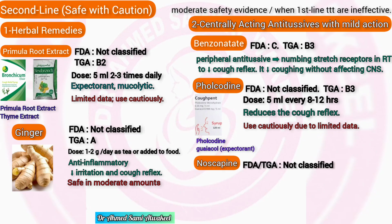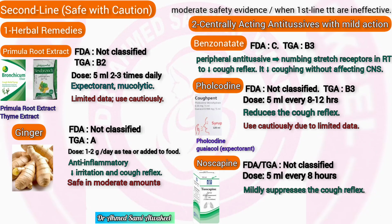Noscapine. FDA category, not classified. Tuscapin syrup. Dose: 5 ml every 8 hours. Mode of action: mildly suppresses the cough reflex. Evidence: use cautiously due to insufficient safety data.